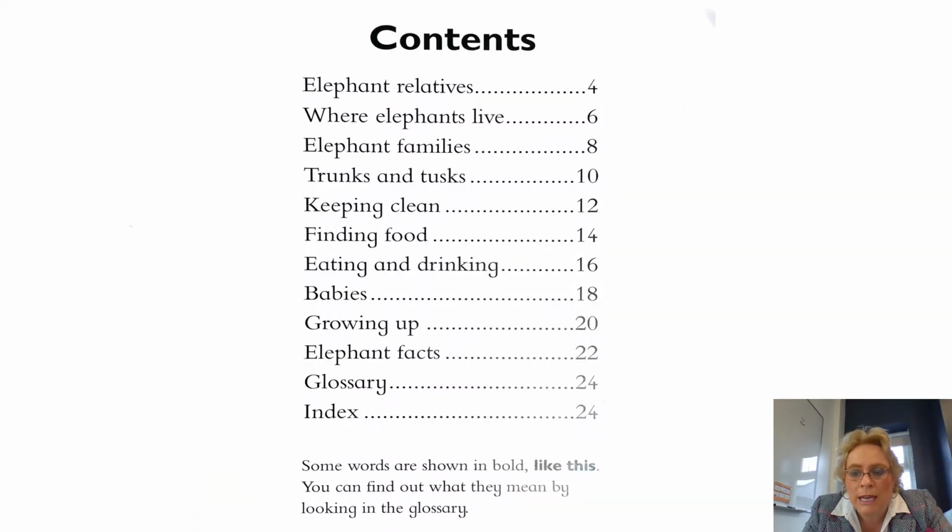Now, this book here about elephants. Here's the contents page at the beginning. It's great because if you didn't want to read the whole book and you wanted to just go to the different pages with the different information on, it would show you which pages to look on. And I really like these books because they have the tricky words in bold so that we can then go to the glossary at the back of the book, and if we're not sure what the words mean, we can find out from the glossary at the back.